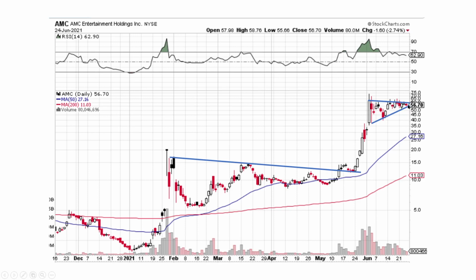So what I would guess here, and what I would be looking for, is a break to the upside very soon. We're talking any second now, maybe even tomorrow. You could see a big move. And when you're looking at this, you're seeing the volume on the up days really push this thing higher, and then the down days are a lot lower.